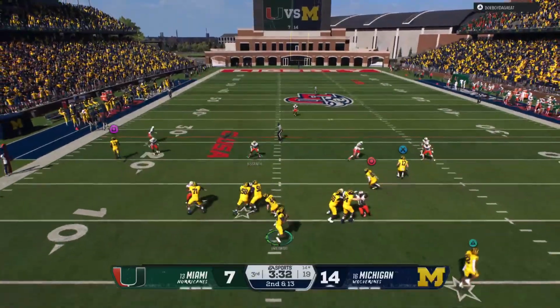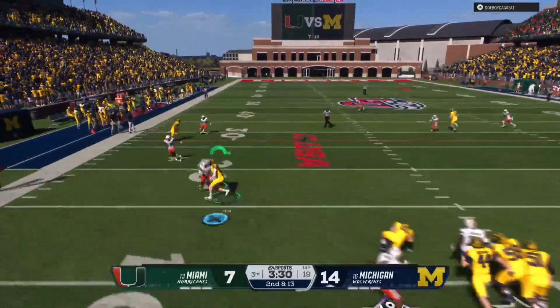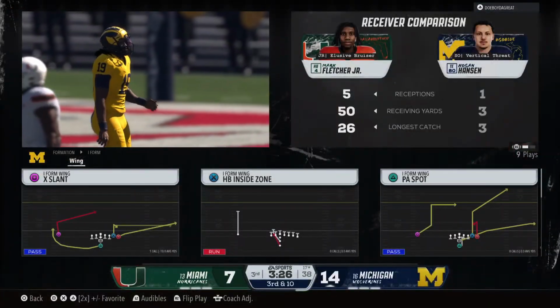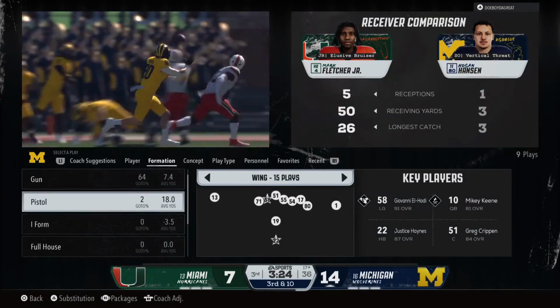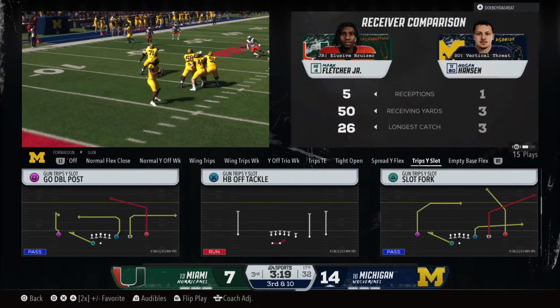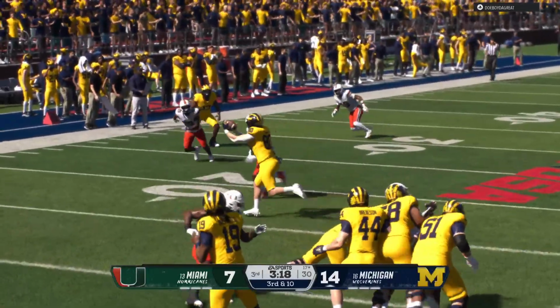Dropping back, it's Underwood. Quickly to the tight end. And a good job of coverage by that defense, just a short pickup. I like the idea by the quarterback there. You're trying to get this first down, so you find the tight end, see if he can make a guy miss or shake a tackle. Not able to get it done.